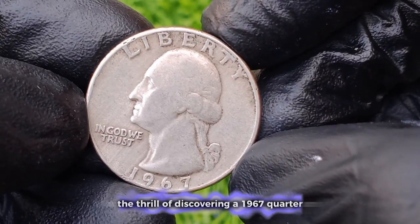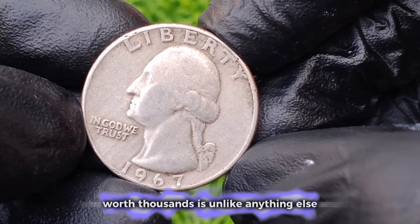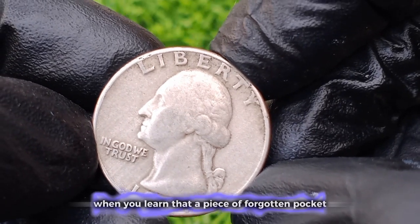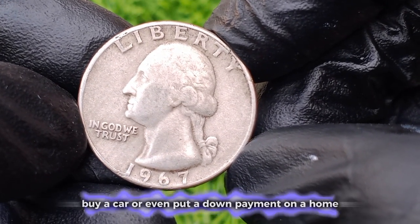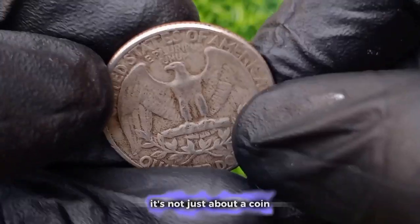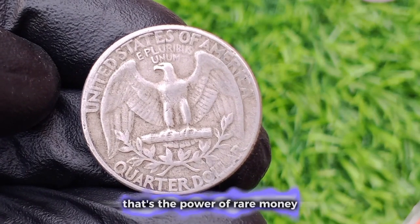The thrill of discovering a 1967 quarter worth thousands is unlike anything else. It's the rush of the unexpected. The disbelief when you learn that a piece of forgotten pocket change could clear your debts, buy a car, or even put a down payment on a home. It's not just about a coin, it's about the doors it can open in your life. That's the power of rare money.